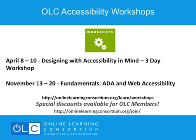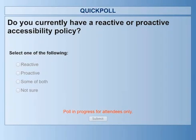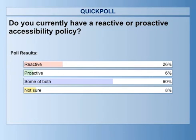And before I hand it off to Korey, we have a poll for you to answer, which I'm going to launch right now. So the question is, do you currently have a reactive or a proactive accessibility policy? And you can answer reactive, proactive, some of both, or not sure. I'll give you a second to answer that, and then we'll see the results. Great, so you should see on the screen the results, which are pretty overwhelmingly that some people have both reactive and proactive, and about a quarter have a reactive policy.